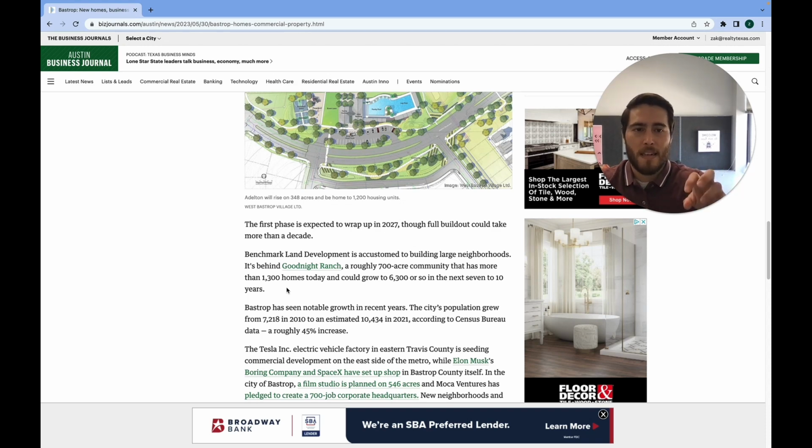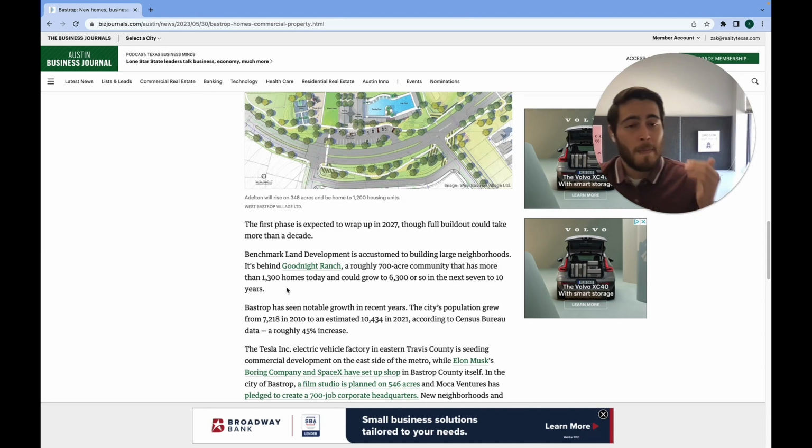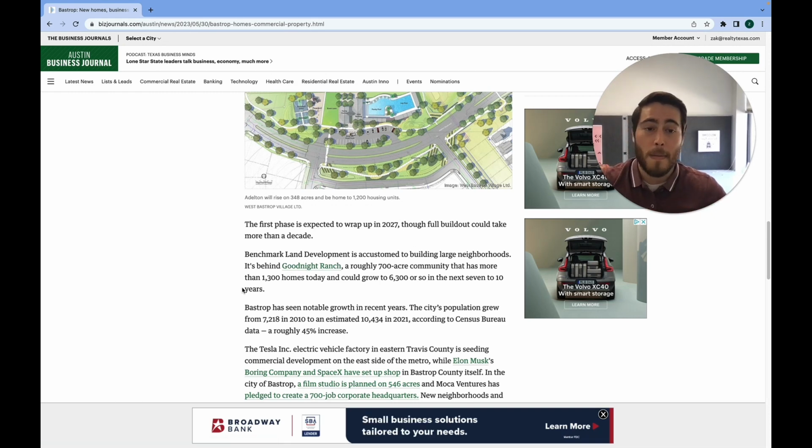If you're looking to invest in the Austin area and you're trying to pick some hot spots to take a look at, Bastrop is going to be a really good one for you, especially with the film studio and with these new developments going up. But South Austin, just south of the lake, man, that's got a lot of opportunity there too. I'm going to be buying in both of these places personally. I'm going to be looking for investments in both of these areas, and I'll be helping clients find good deals out there too. So hit me up if you're interested in that.